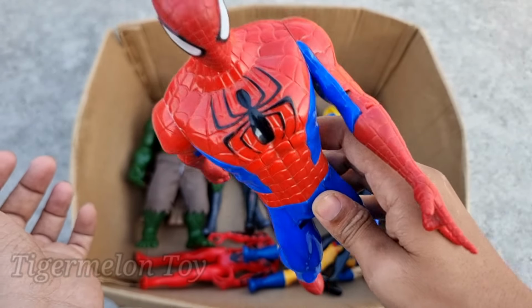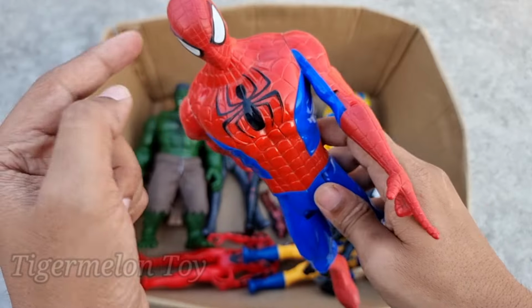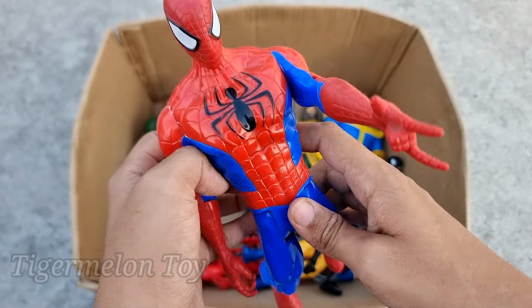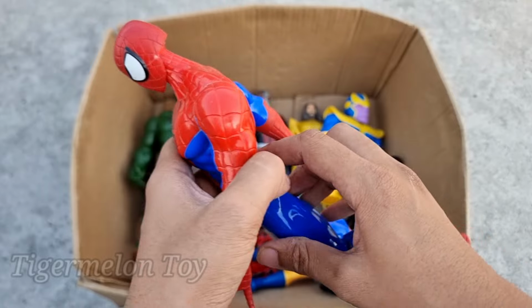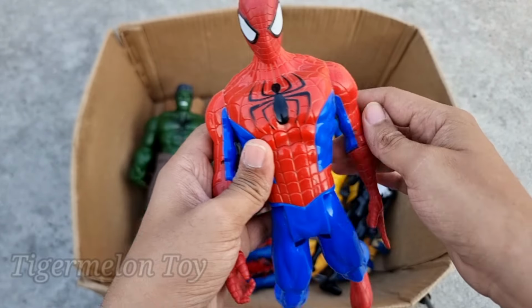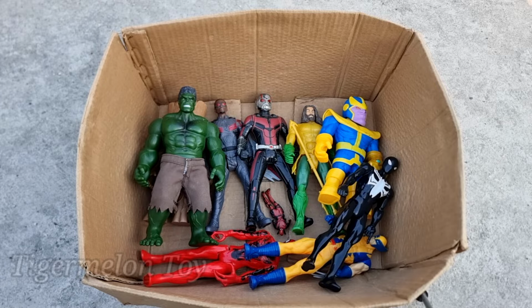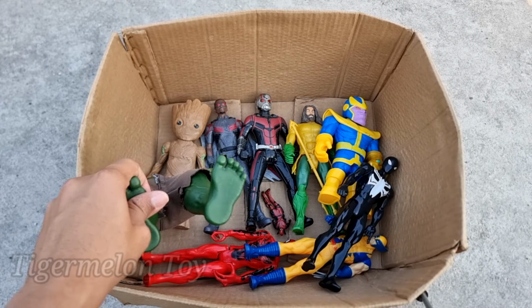Wow, guys, the amazing Spider-Man is looking very cool, guys. Look at the huge spider on his chest, guys. Look at the very cool webs, guys. He's such a cool and amazing superhero, the red and black dress suit superhero, the amazing Spider-Man. Wow, he's just so cool and amazing. Now, who is this one, guys?